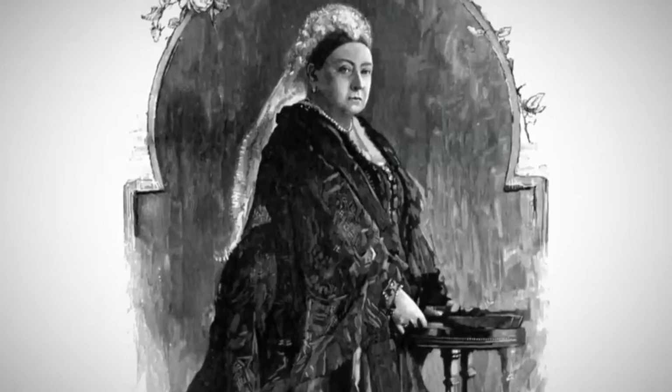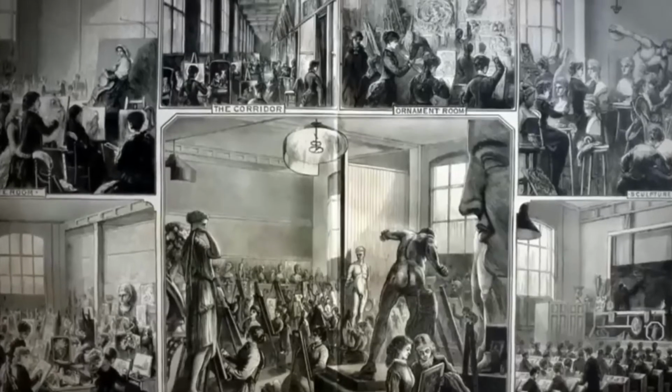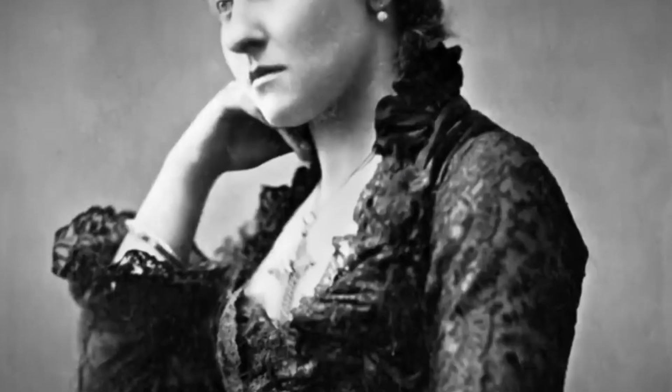Unsurprisingly, there were lots of subjects Louise and her mother did not see eye to eye on, including her sculpting. Victoria very much disapproved of her daughter's interest in sculpture. She thought it was a masculine art form and really unseemly for a princess. But the rebellious princess stuck to her guns.